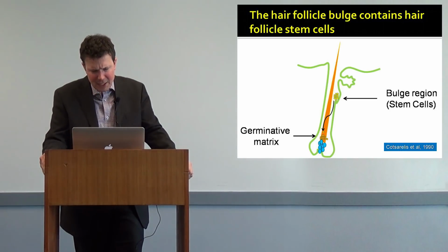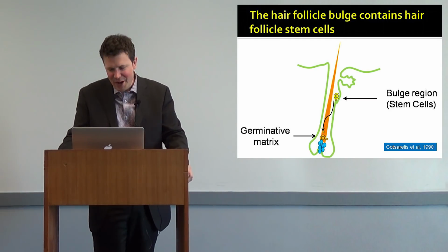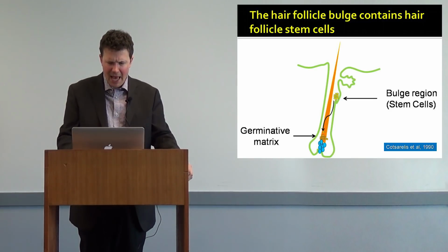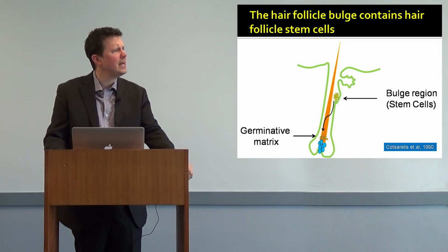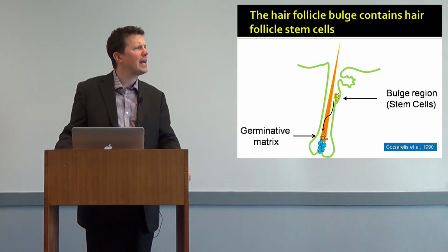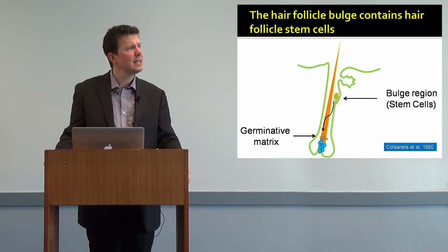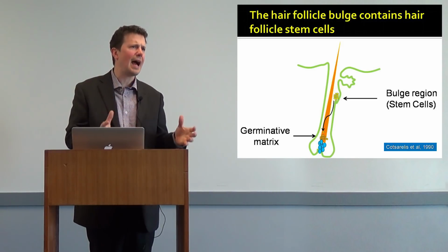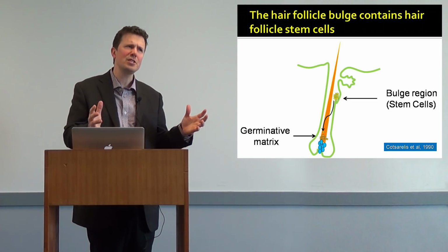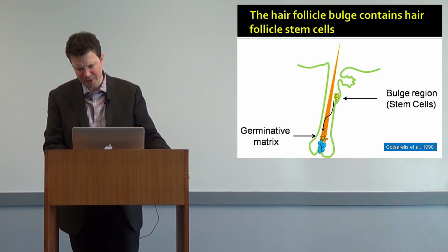And this data showed that hair follicle stem cells reside in the bulge. This is a very key region where the hair follicle stem cells reside. And a lot of technology nowadays and a lot of the understanding of hair follicle biology resides in understanding these so-called hair follicle stem cells. And as we'll see in just a few minutes, it is the immune system's attack on this region of the hair follicle in the bulge and the sebaceous gland that is a primary component of how scarring alopecias develop.